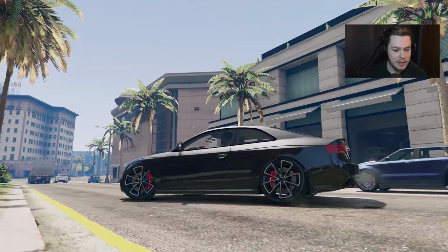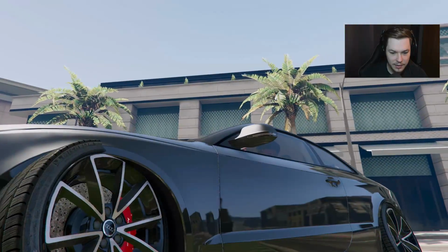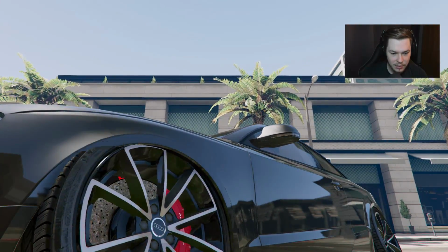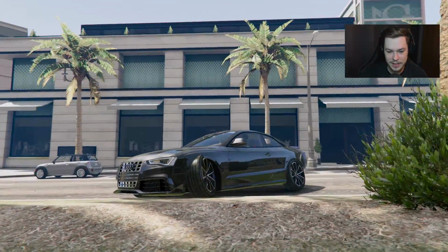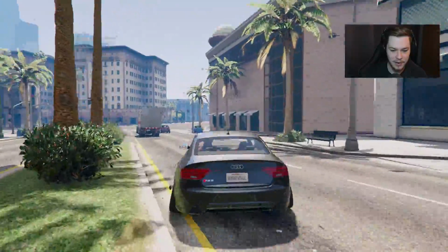The only stupid thing is, for example, now when we drive over something like this, right? Let's see, I'll show you. See how it kind of pokes out? That's the only real bug, I guess. But it's not too bad, right? You don't see it that much. Apart from that, everything else is pretty decent.